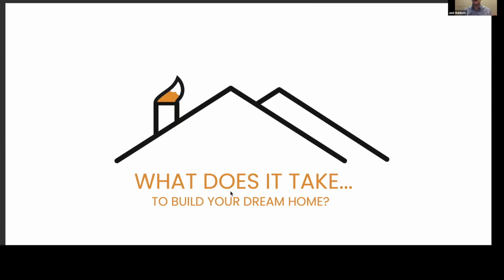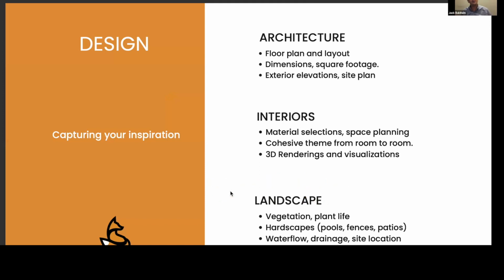So if they're asking, hey, I found this great piece of land, what's next? Well, hey, you should talk to Jack. He's going to help you get that dream to come true. From our perspective, we're going back to that design, budget, and function again. I always like to break things down into threes.